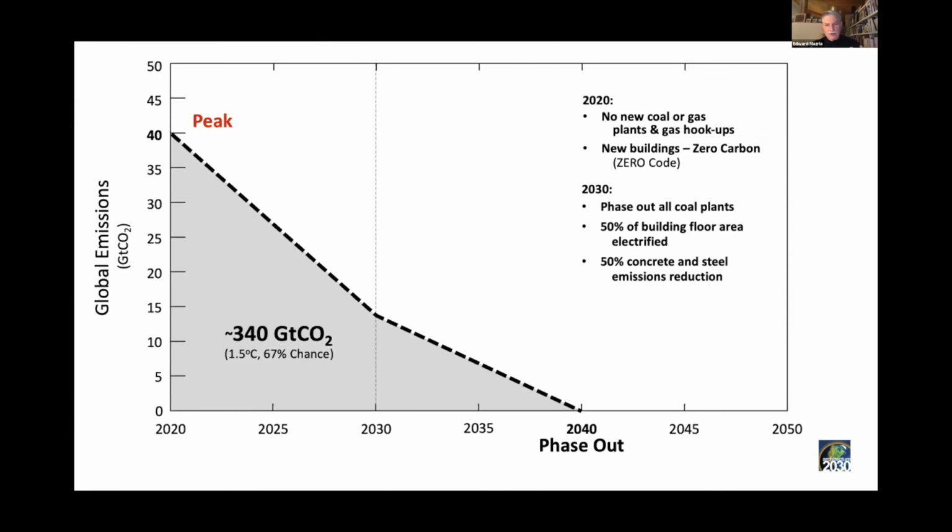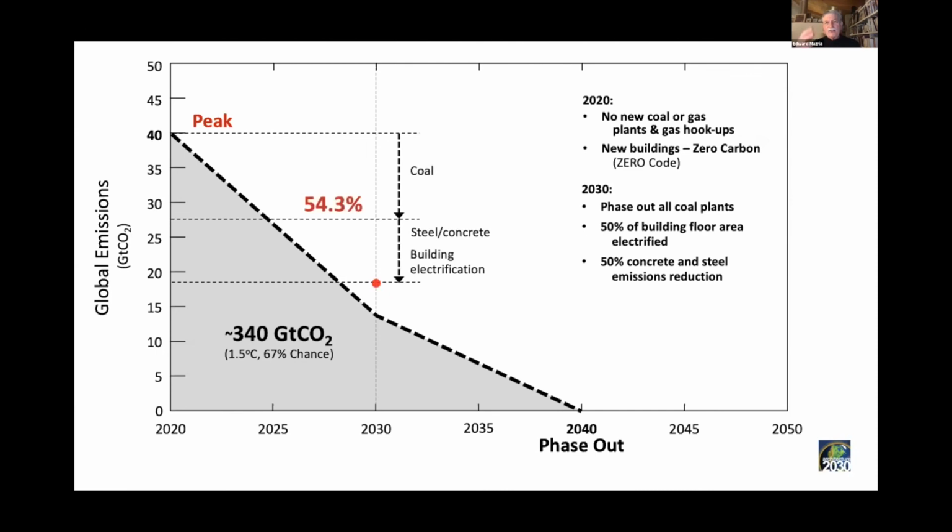And then we need to look to electrify about 50% of our floor area and get a 50% reduction at least in steel and concrete emissions by 2030. We have a good 10 years to do that. Not impossible at all. Very, very doable. If we just do those things, we get a 54.3% reduction.